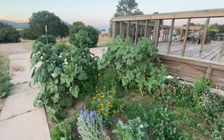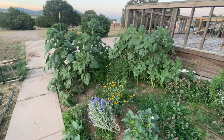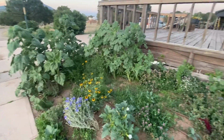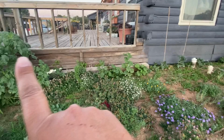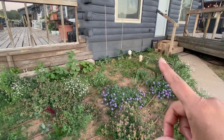Again, the sunflowers. I was thinking about going ahead and pulling these sunflowers because we have so many rows, and I really want the rest of the flowers to be the star of this garden. Tell me what you guys think. Should I leave them or should I pull them? I have a back row of hollyhocks that are about to start blooming, and then there's more dahlias over here.